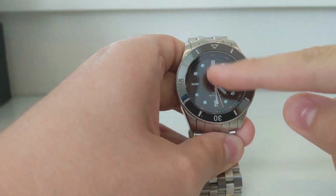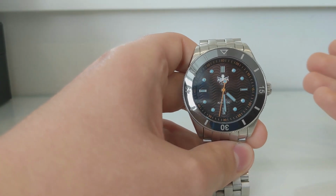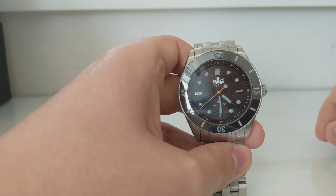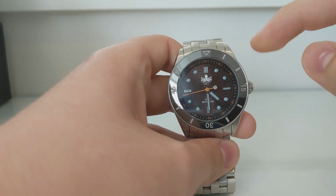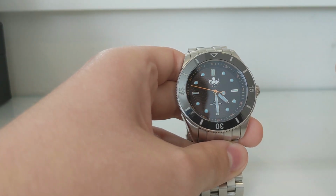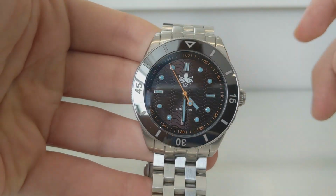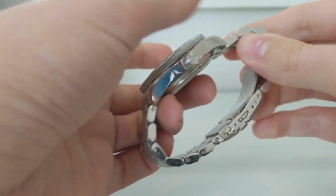Now, this crystal is dead flat, as mentioned, sapphire with anti-reflective coating, so it's very good in the summer. You get very little reflection, and it's very legible as a result. And obviously, sapphire is fantastic as it doesn't scratch nearly as much as other crystals. The ceramic bezel is very good for this price range. It's a bit of a fingerprint magnet, so it will need to be looked after. However, in terms of look, it does look absolutely fantastic. It makes it look like a much more expensive watch, as it has that premium feel.